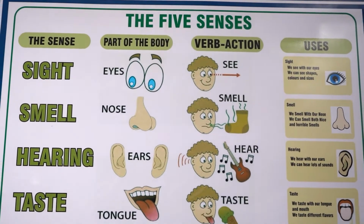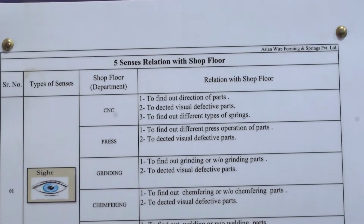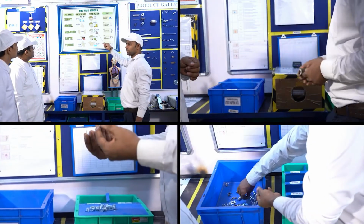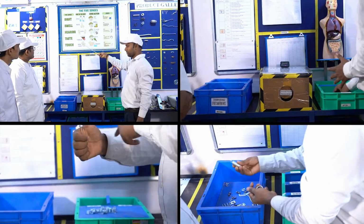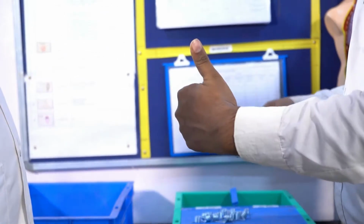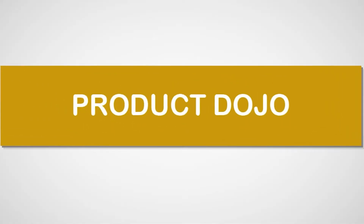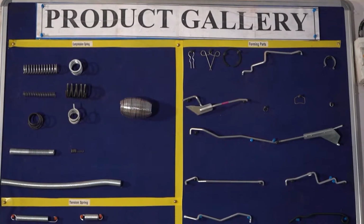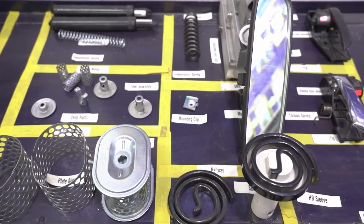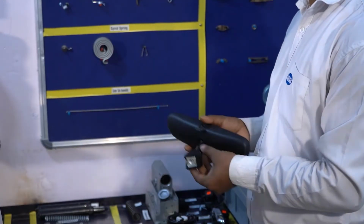In this section, trainees are given knowledge about the 5 human senses and their relation with shop floor activities. Different activities are conducted which are designed to sharpen the senses of the human body, like segregation of burr and without burr parts, similar looking springs, types of springs, etc. Fourth section is the product dojo. In this section, trainees are introduced to different types of products, their child parts, raw material used and their actual application in the finished part.